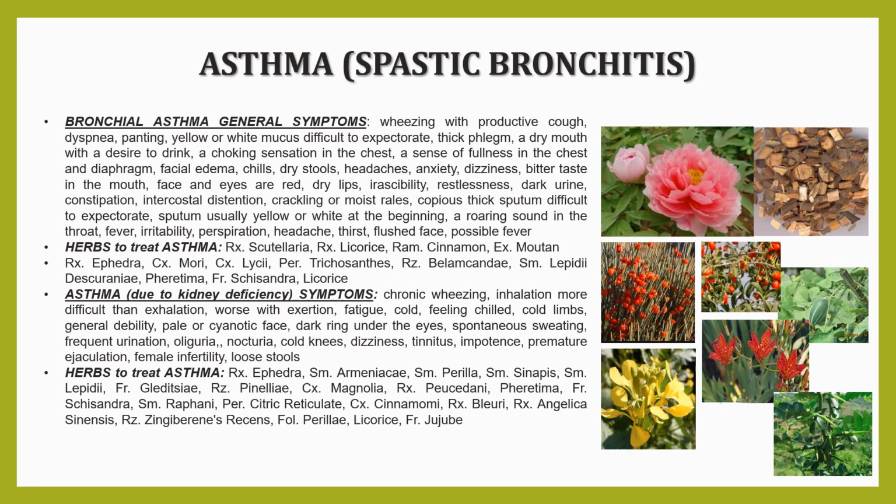You can also suffer from asthma due to a kidney deficiency. Symptoms for that are chronic wheezing, inhalation that is more difficult than exhalation and gets worse with exertion, fatigue, cold, feeling chilled, cold limbs, general debility, pale or cyanotic face, dark rings under the eyes, spontaneous sweating, frequent urination, oliguria, nocturia, cold knees, dizziness, tinnitus, impotence, premature ejaculation, female infertility, and loose stools.